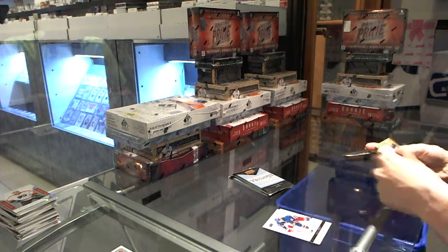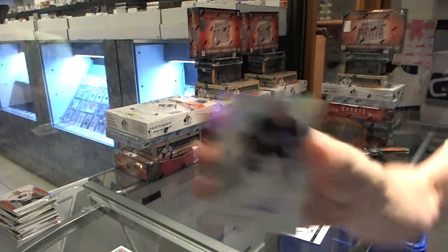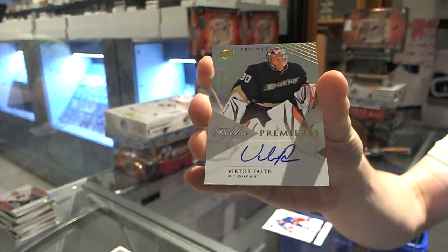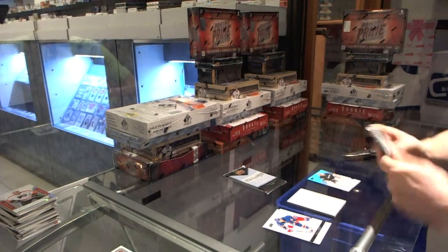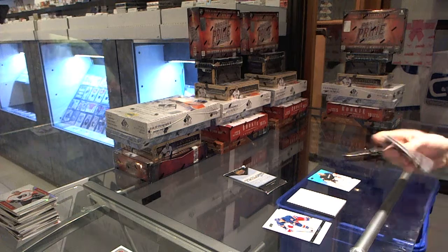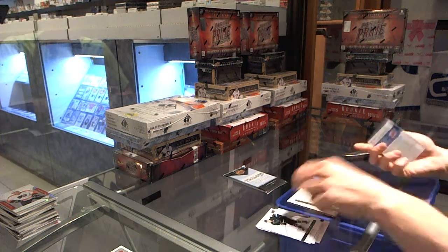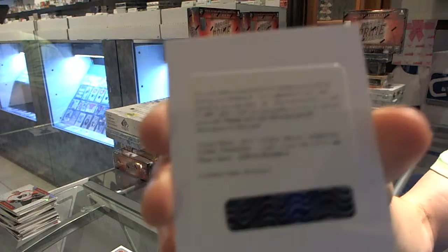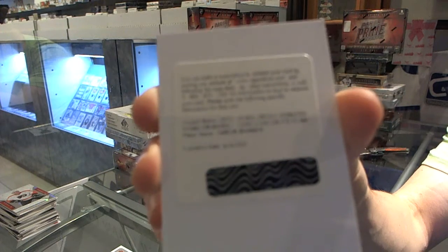We've got a rookie autograph, number $6.99 for the Anaheim Ducks, Victor Faust. We've got a redemption for a rookie auto, level 2, number $3.99 for the Detroit Red Wings, Damian Bruner.